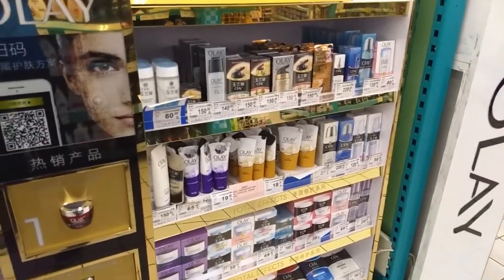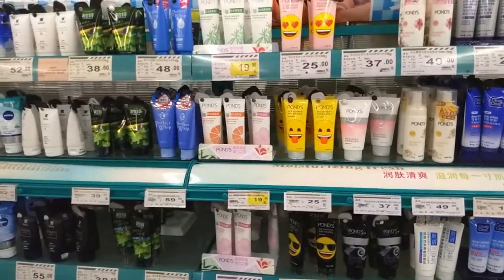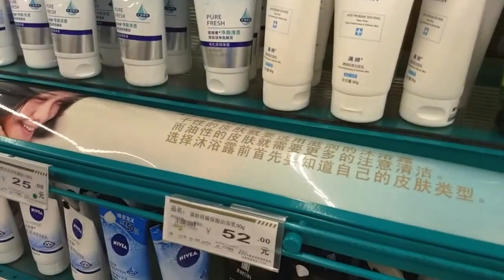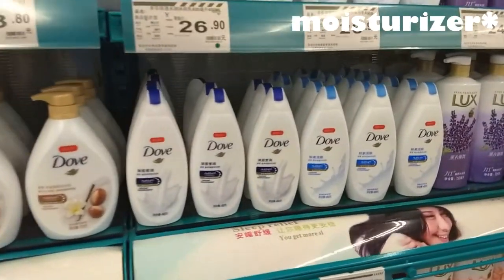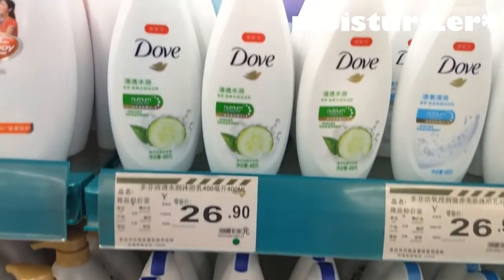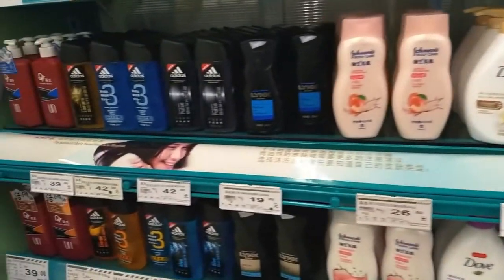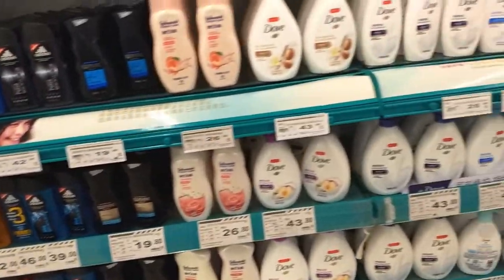It's not like they don't have that stuff. This is not a knockoff either. Clean & Clear, Olay, Ponds, Nivea for men, Pure Fresh. Here's a big one I'm sure people care about, shampoo. So let's see, Dove Nutrient Moisture. It's only 26 RMB. Dove Cucumber, again, 26 RMB. They got your Adidas body washes, things like that.